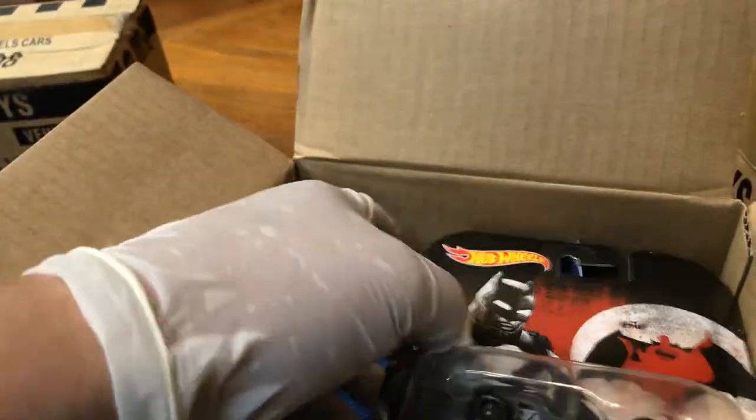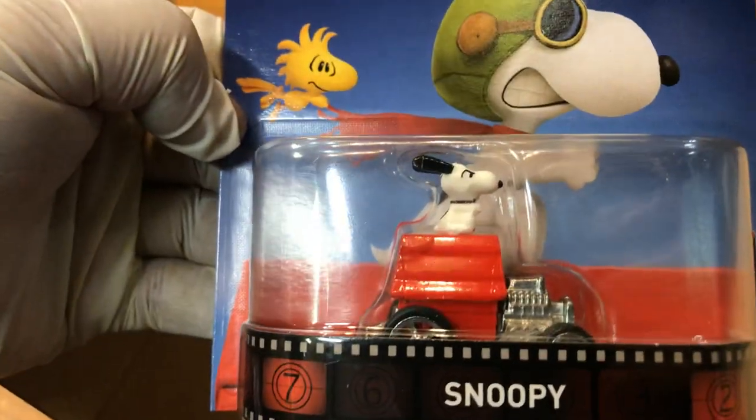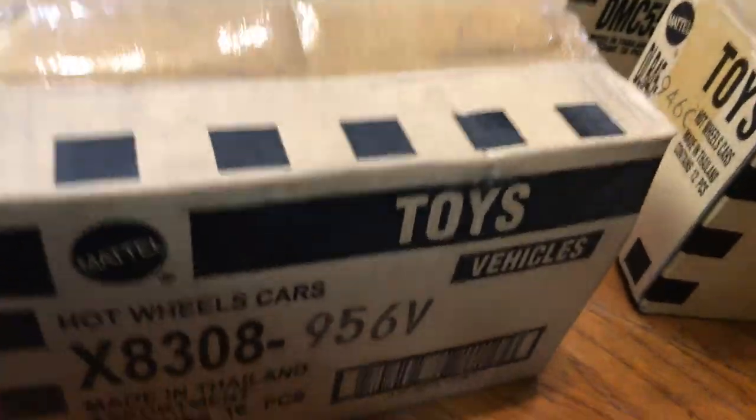Milano. Batmobile. Batmobile. The Jetsons. The Jetsons. Snoopy with Real Riders. Pretty cool. And Snoopy again. And Skyline GTR. That's a good one right there. Kind of looks like the one from the Redline Club. Alright, here we go, the last one.